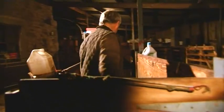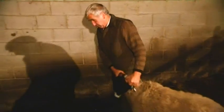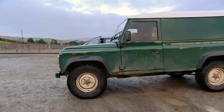But some people can overdress. Roy's hoping to make some money at the tup sale with 4 male sheep other farmers will use to breed good, strong lambs. Main aim today is to come back with an empty trailer, get them all sold. You get a bit nervous, you wonder whether you're going to sell them, whether they'll make out.